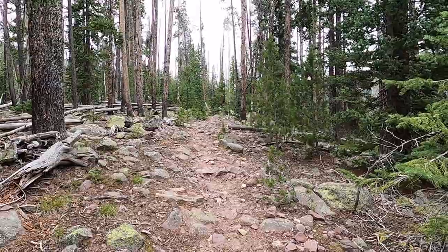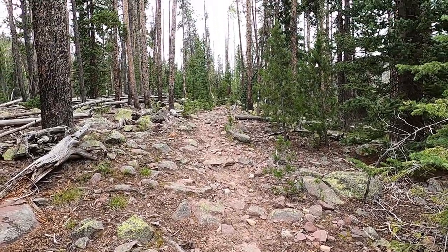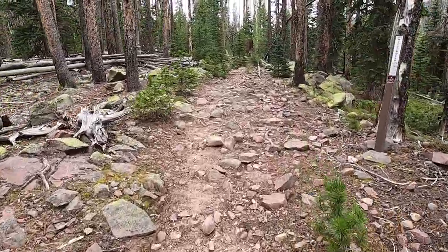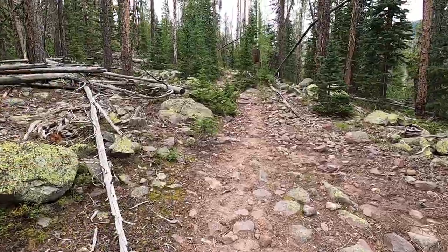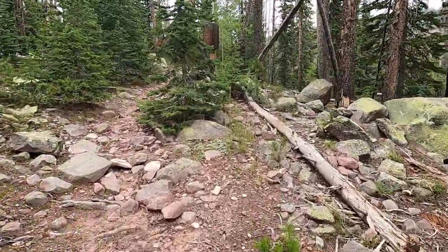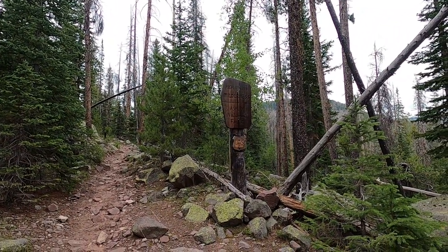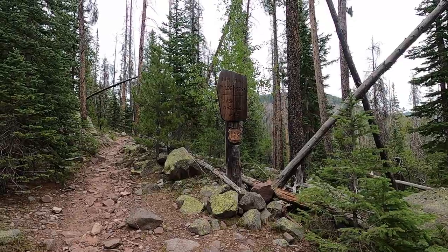So we are still climbing up, but the worst of the switchbacks is behind us, I think. And we're just finally reaching the wilderness boundary. So we're making progress. But it's a rough trail. Very rocky from the horses, and a lot of elevation gain. So, welcome to the High Uintas Wilderness, everyone. We'll keep going, see what happens here.